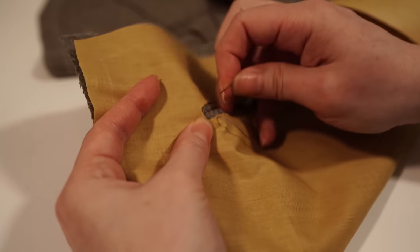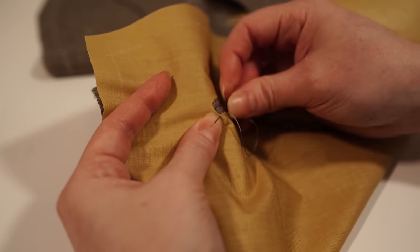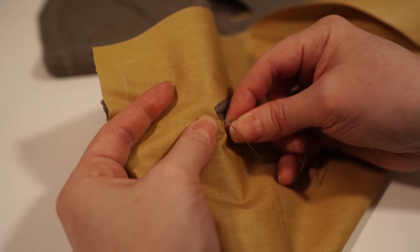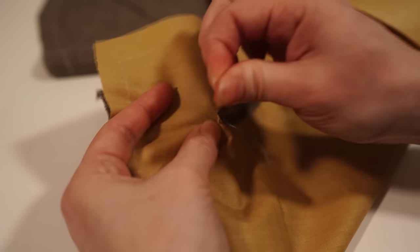There are so many ways to do a welted pocket. It just depends on what type of method you want to use and what type of bulk you're dealing with. This fabric was pretty bulky, so I was trying to make this as flat and smooth as possible since it's in kind of an awkward area.